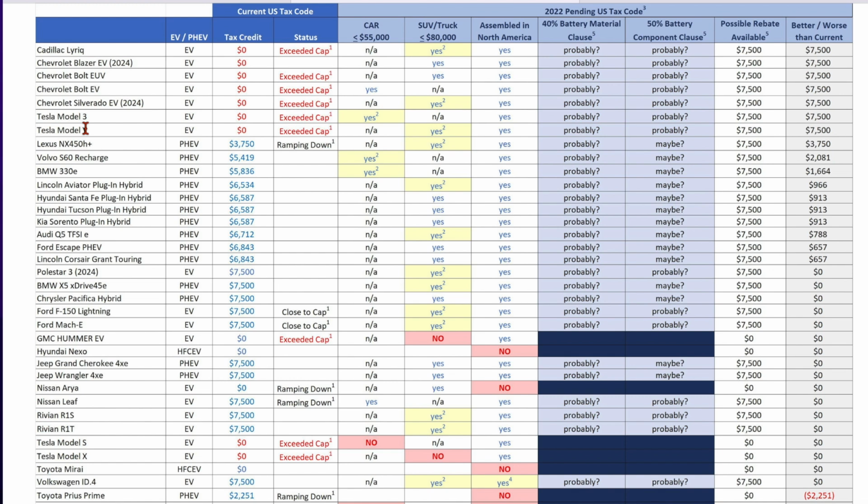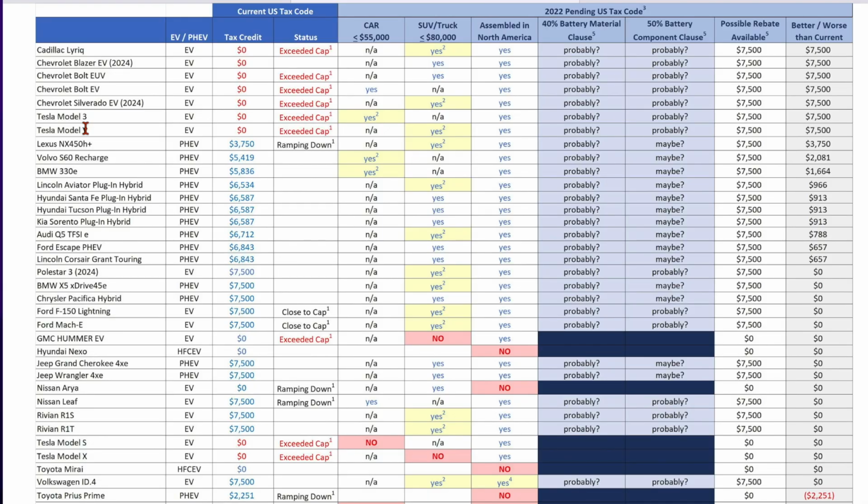The short answer is maybe. So remember that new critical component requirement of the batteries, those minerals having to be mined in the United States or a free trade country. Well, this breaks it down. Model 3, Model Y, will it get the tax credit based on those requirements, which you can see here are 40% and 50% of those critical minerals have to come from those two areas? And the answer again is probably, and I want to expand on that.